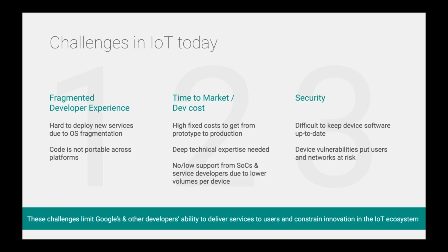And finally, security is very hard. It seems like every other day we hear about a big attack compromising, for example, security cameras and whatnot in the space of IoT. And we thought we could do better with Android and provide automatic updates, etc. And I'll go into these in a little bit more detail.